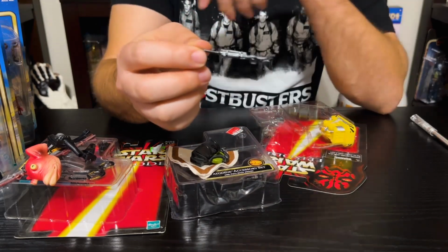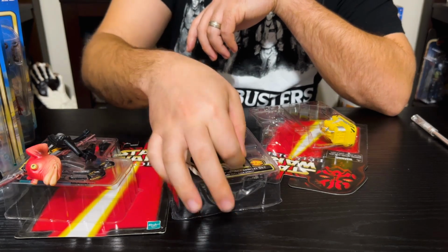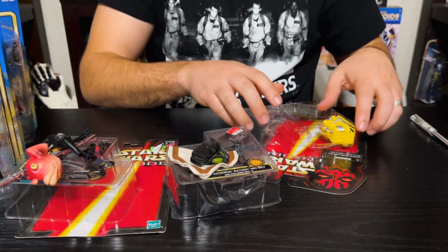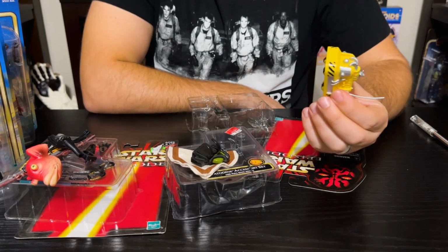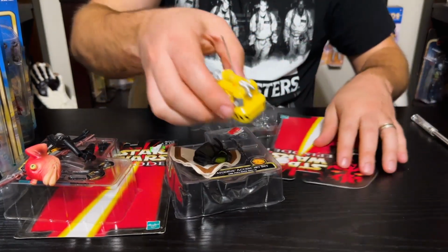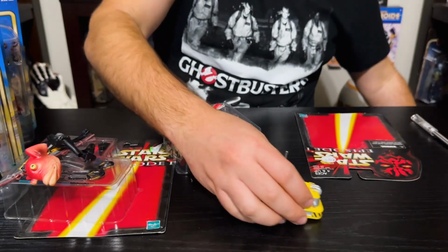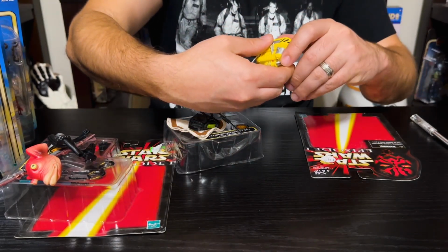We did see Tusken Raiders in the film, and they were part of this. They weren't part of this line, but they came out later for Episode 1 Tusken Raiders. And then we get this little pullback droid, I guess probably from a scene walking around Mos Espa. And let's see if we get him to work. It's always the trick with these things. He's not working.